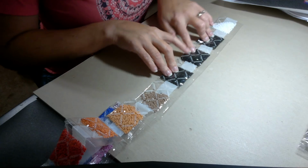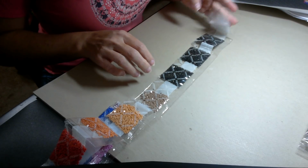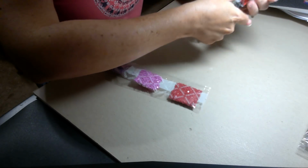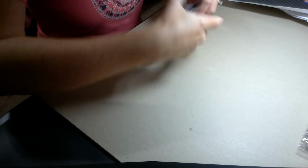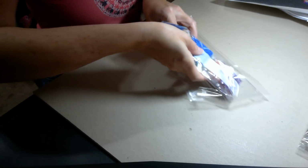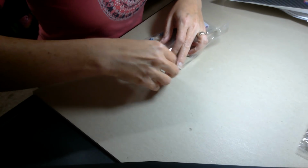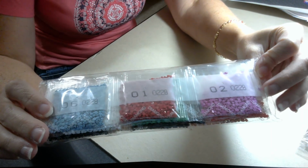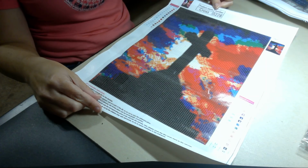Number 12, yes. So these 3 are all black. And then there's a little tiny bit of white. So this is basically clouds behind the cross, which I think is pretty darn cool. And I'm not doing a very good job putting my drills back, but as long as I can see the number, that's all that matters. So this one is labeled on the packaging, just the canvas number, and then the canvas code number, plain Jane packaging. And again, this is a 30 by 40. Very, very cool.